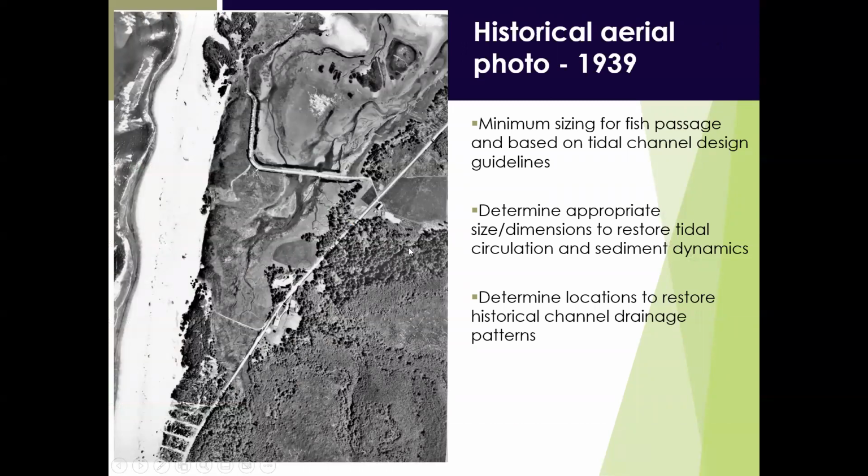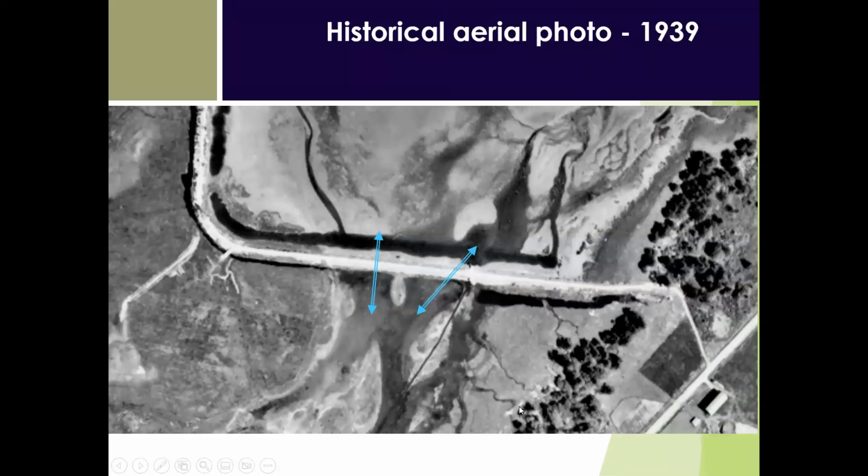Again, just referencing the historical conditions, the setback dike was already there in 1939, the oldest aerial we can find. But as I zoom in here a little bit, you can see old remnant tidal channels. You can see the initial excavation of the linear ditch, and these really prominent primary tidal channels are visible in that 1939 aerial as well.